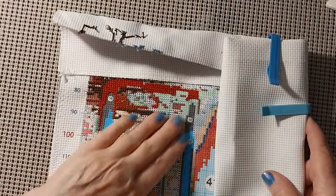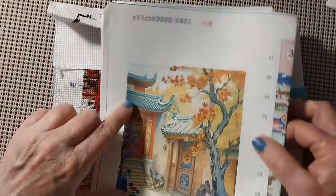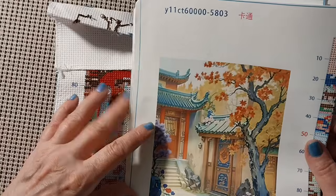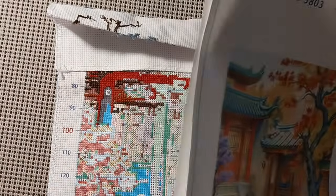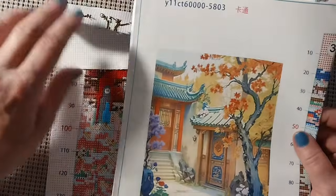So it's starting to become that doorway thing over here. Or it might be the pillars. I think it's part of the door jamb up in here. Maybe. Yeah, I think so.